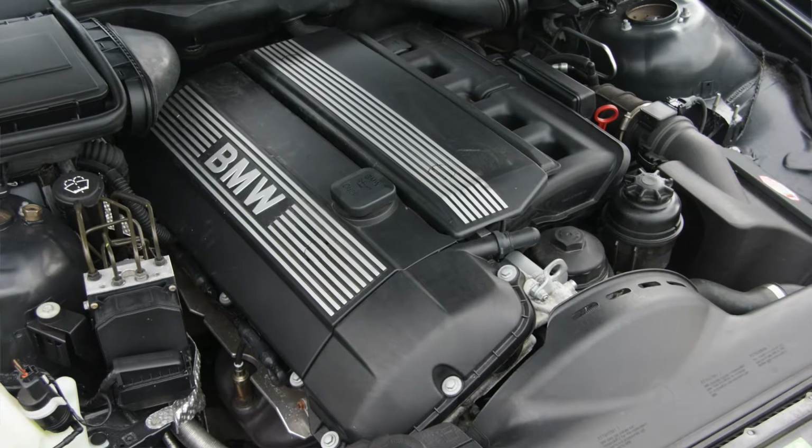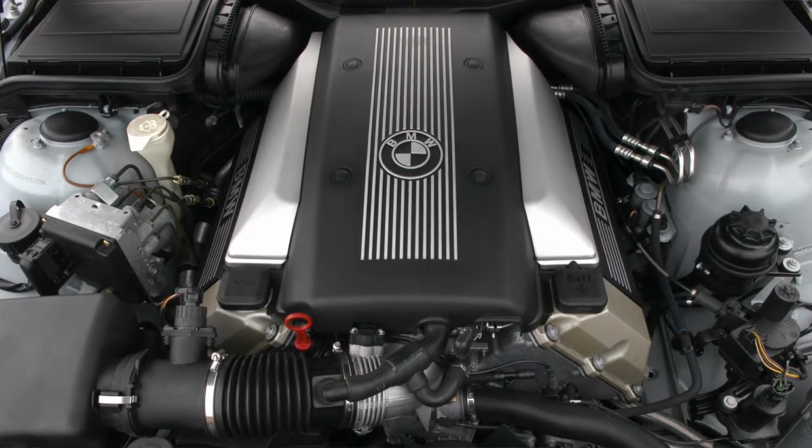The inline 6, the M54 engine in this particular vehicle, is a lot better than the N62 and the M62s that were the V8s of this vintage. Those V8s tend to leak a lot more. So a little bit of leakage in a car like this, this car has 124,000 miles on it, I'm not too worried about it, and we'll just let it be.